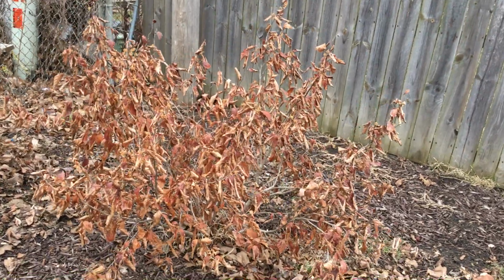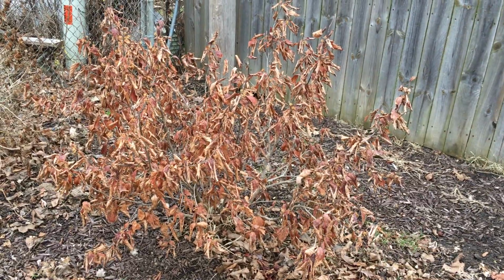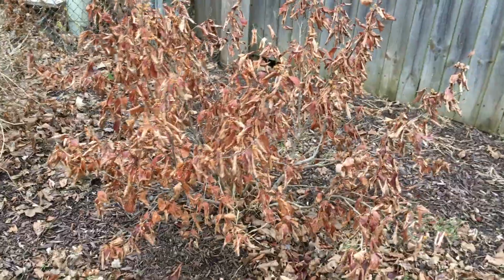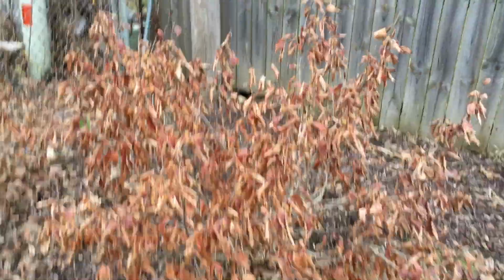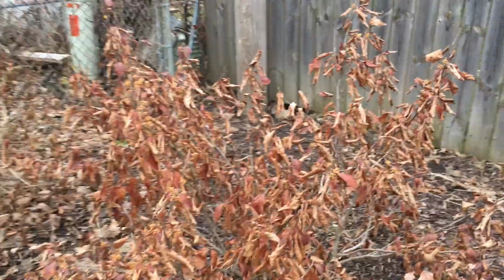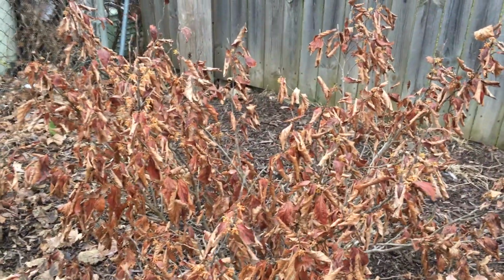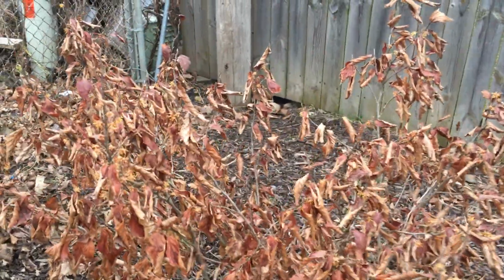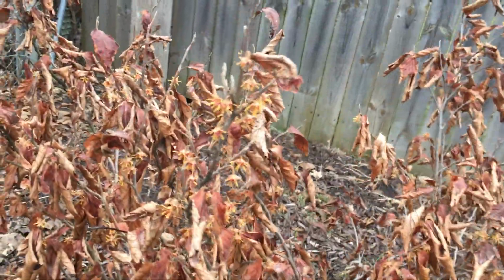This is my Vernal Witch Hazel, another native, in the middle of March. And it's not quite spring yet. It's still winter. It's still pretty cold, but it is the earliest blooming bush that I have, and definitely one of the earliest blooming bushes you can get. It can bloom as early as the end of February, early March here in Zone 5 in northern Illinois.